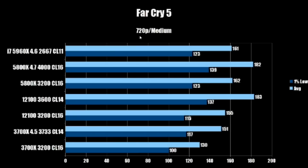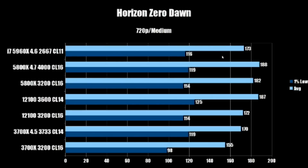Next up is Far Cry 5. This is at 720p medium, so we're not GPU bound. We can see this is definitely a different story. Cyberpunk is a whole different animal, but we have 161 on average and 123 on the 1% low. Obviously, it's getting its butt kicked by the Zen 3 CPU at this point. However, comparing it to something more comparable, like the Ryzen 7 3700X overclocked, that comes at 151 and 117. So it wins there. And if we take a look, it's actually pretty much on par with the stock 5800X at 162 and 123.